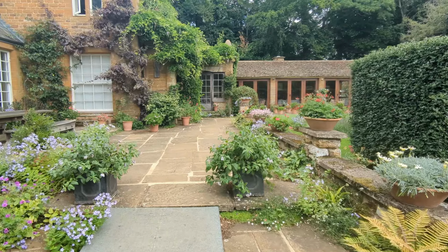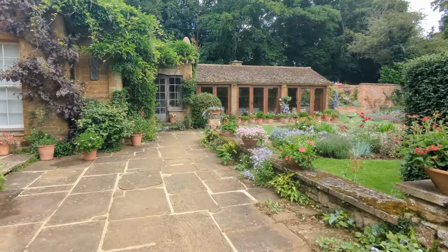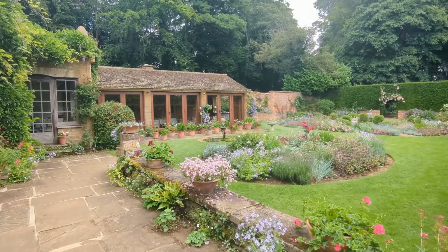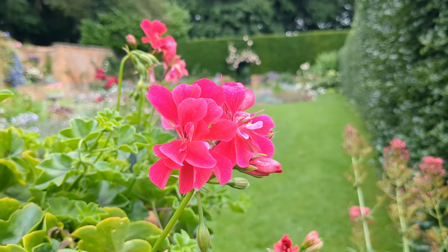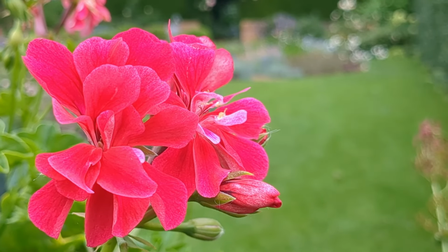Now we're moving to the Old Rose Garden. Coton Manor also runs a gardening school, and I believe those are the classrooms straight ahead. The variety of flowers is absolutely amazing. Let me know which one is your favourite below.